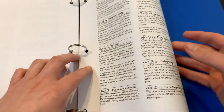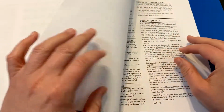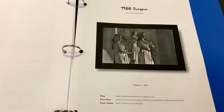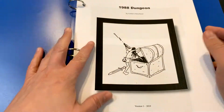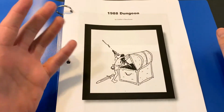So here's a couple of pages. Each room is broken down and given some information there. And then we have our final thoughts right here, what he thought of everything overall. And that is basically the entire module of 20 pages. And I think it works. I think this would be great for one night of some fabulous gaming with your buddies around the table.